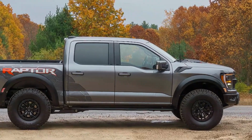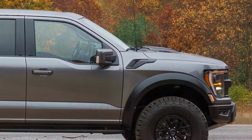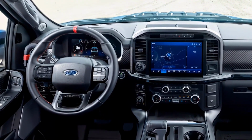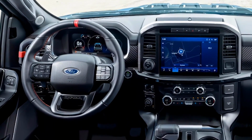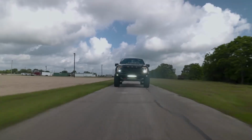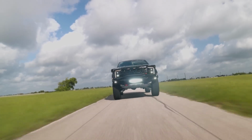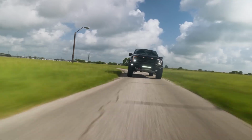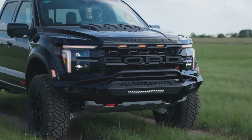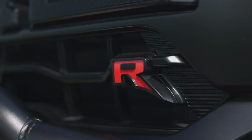And in case you were wondering whether Ford just gently massaged the old motor, nope. They gave it a protein shake and 20 extra horses. That means a delicious 720 horsepower, 20 more than last year's model, and a torque figure of 640 pound-foot. Let's be clear, this is a truck that accelerates from 0 to 60 miles per hour in under 4 seconds. 4 seconds, that's faster than some sports cars. It's also enough thrust to make passengers question their life decisions, or at least spill their iced coffees.